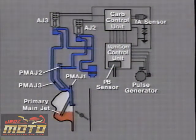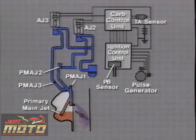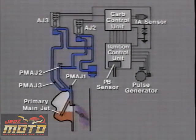The carburetor control unit activates solenoids AJ2 and AJ3 to lean or richen the mixture via air jets 2 and 3 when directed by the ignition control unit. This allows the system to compensate for changes in air temperature, RPM, and engine load. The carburetor control unit opens and closes one or both of these solenoids as riding conditions demand. Both closed is full rich, while both open is full lean.